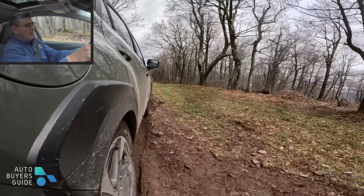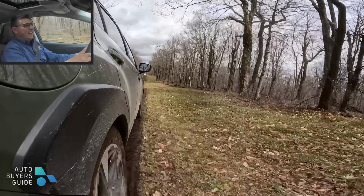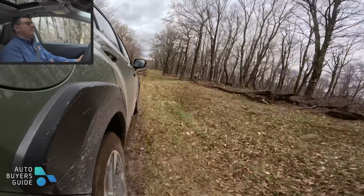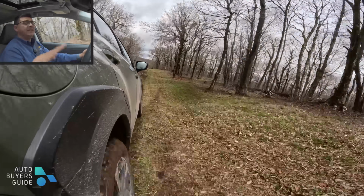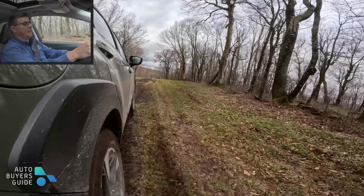There's definitely some muddy moguls here that Subaru has set up. It's absolutely great on this terrain. And thanks to the light curb weight, it doesn't need some of the more complicated all-wheel drive systems that you find in some of the competition. This is significantly lighter than something like the Jeep Cherokee, which has now sailed off into the sunset, for instance.